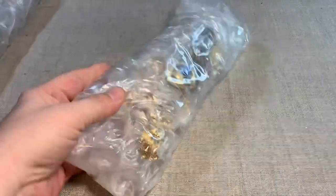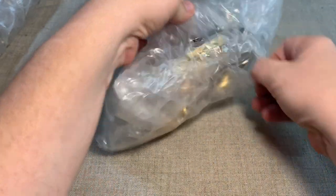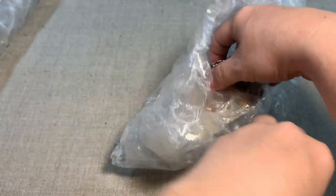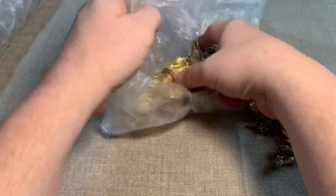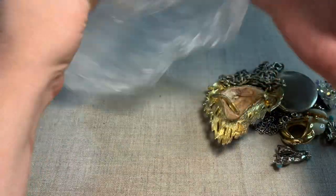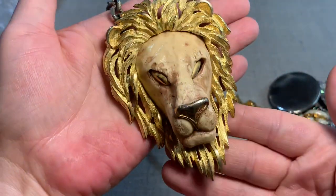All right, two more pouches to go. This one's heavy. Ooh, I see goodies. She's sending the Christmas stuff. I see a lot of Christmas. Ooh, that's Raza. I've sold one of those before. It's been a long time. Ooh, and this one's much larger than my last one that I had. This is made by Raza, I'm 90% sure.